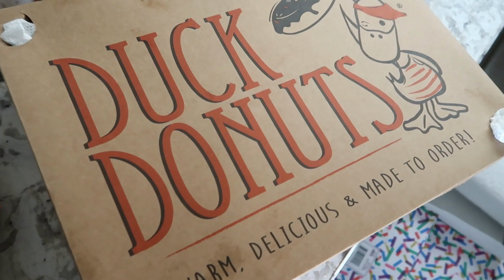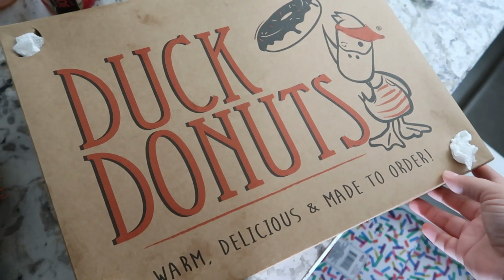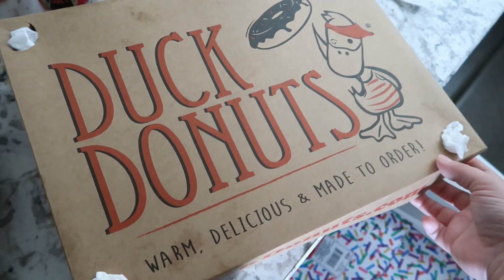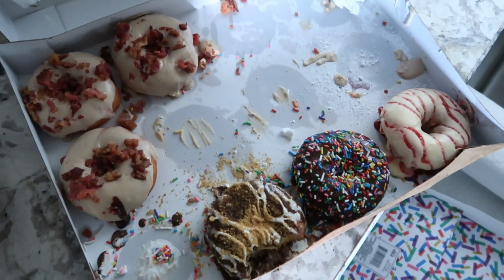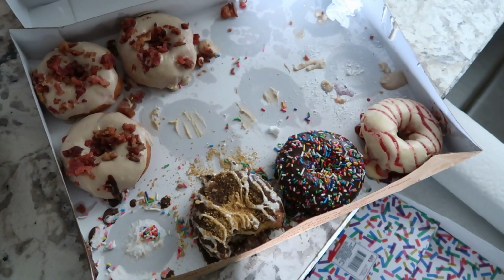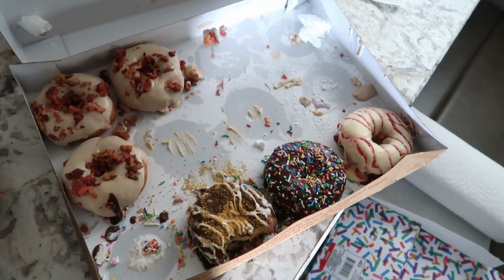Alright y'all, so I should have showed this last night, but this is what McKenna requested for her birthday treat. If you have a Duck Donuts near you or go anywhere that has one, you definitely need to try it. They are donuts of all different flavors, made to order. They are so good. As you can see, we only have a few left. But this is kind of probably our breakfast this morning. We're having some coffee and things like that.